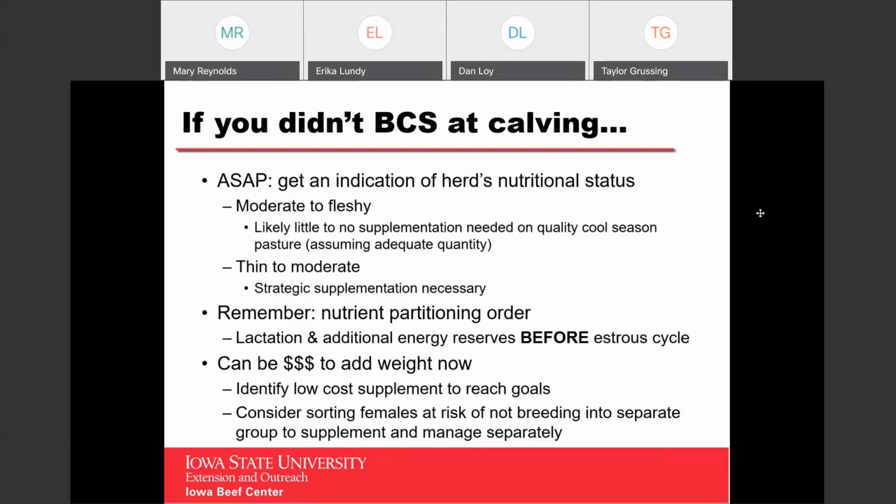This is something we often get questions about too: all right, I didn't actually body condition score at calving, so what do I do now? Beth kind of led to it as well, that body condition score at calving is more strongly correlated to what their breed back success will be versus trying to take that body condition score at the time of breeding.